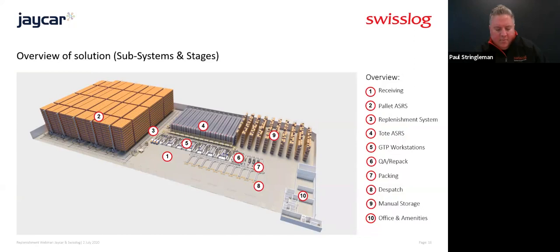There's still some tasks required in the manual warehouse. There are some things that we can't handle within the shuttle that are overweight or out of gauge for a shuttle. So you can see a manual warehouse component on the right-hand side, number 9. But I'll walk you through the solution, and as we go around, I'll give you a few statistics about it and explain what it does.